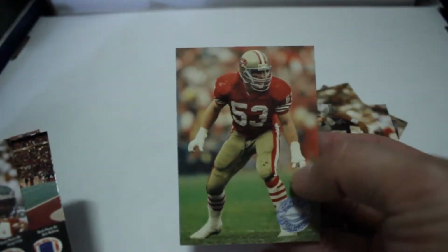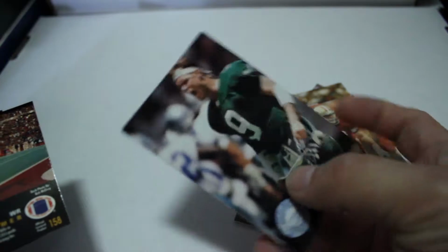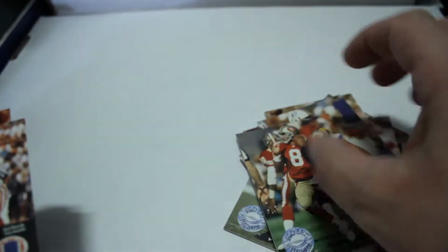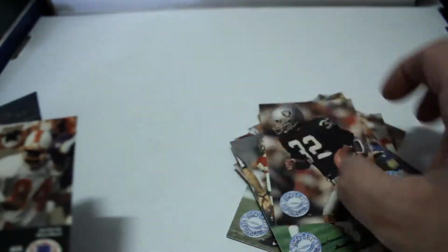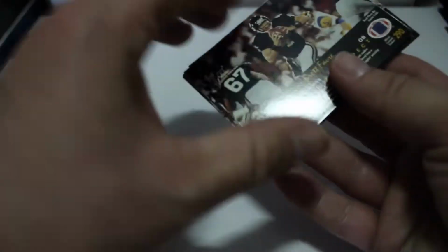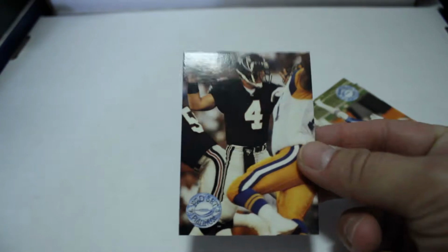Bill Romanowski, Jim McMahon, Andre Reed, Pat Harlow, Steve Young, haven't seen many of him, Marcus Allen, Mark Carrier, and Cornelius Bennett. That's quite the pack we got. Looks like Brett Favre right on the bottom of that one.